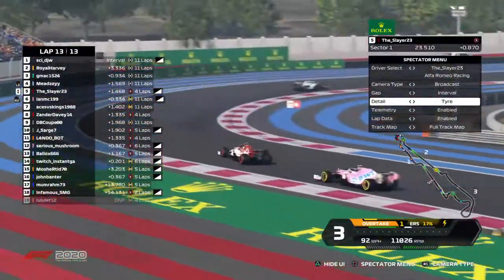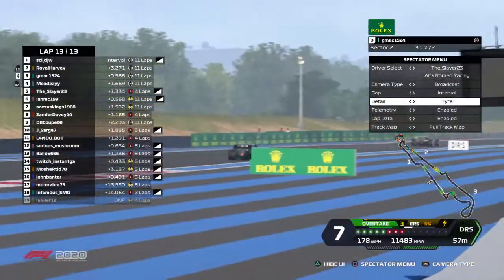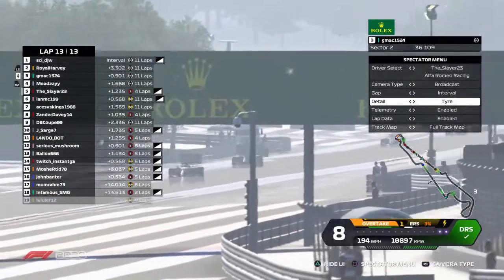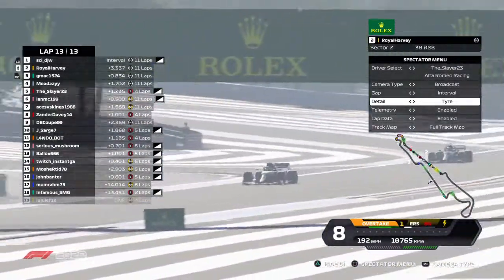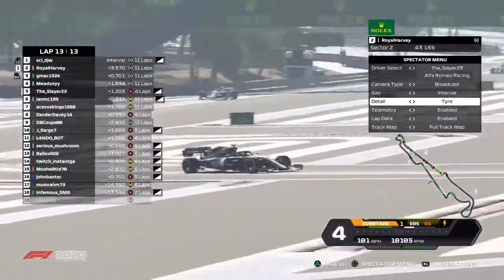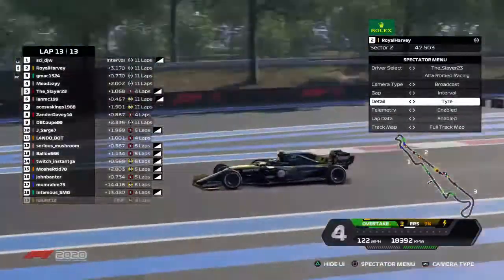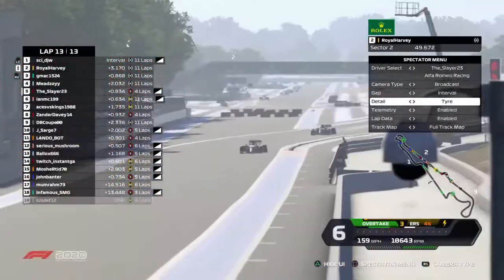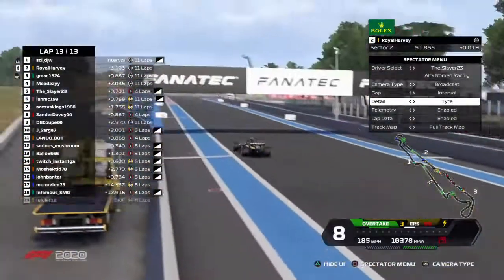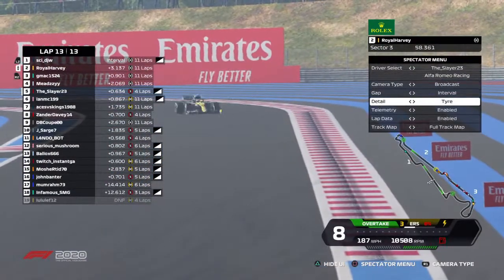So I'd said before that P5 would be what the Slayer could aim for, and he's got himself into that position, although he does have an extra time penalty compared to Ian, and those penalties could potentially see him drop behind Aces and Zander as well. But look at this, Royal Harvey is almost within 3 seconds of Scientist, and that would give him the win.